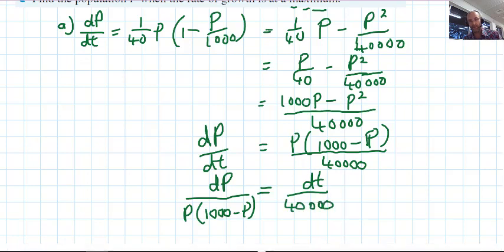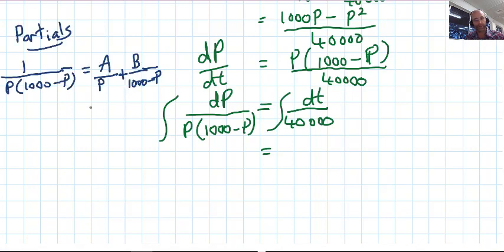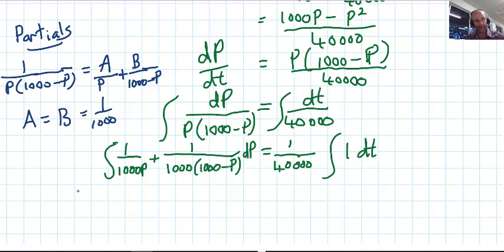Take the integrals of both sides. On the left side we're going to need to use partial fractions. I'm not going to show the full process because that's from another video, but the partials will follow that process. Once you follow it through, you'll get A equals B equals 1 on 1,000. So both A and B are 1 on 1,000. So writing that out fully. Now we've got, it'd be silly to expand all that. So in taking a factor of 1,000 out, that makes it a lot nicer.